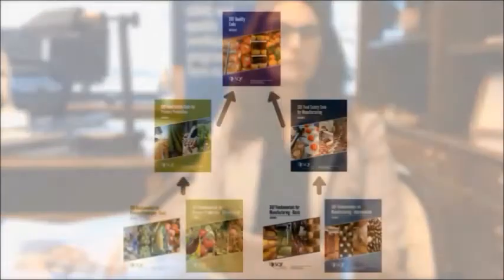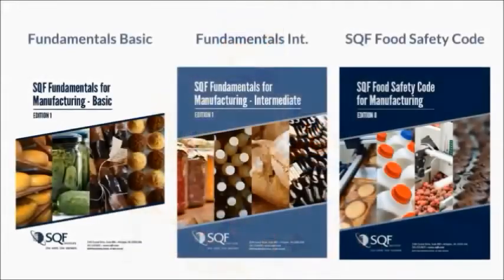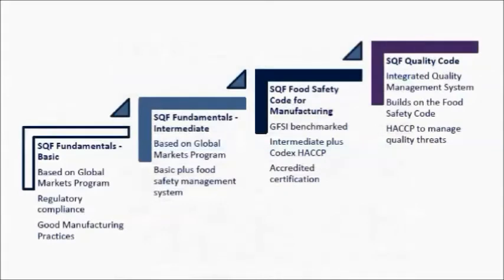Food safety is a continuous improvement journey, and your retailer or buyer may not want you to stop once you have achieved fundamental level certification. The SQF family codes were built to assist you as you improve your food safety management system. The SQF Basic and Intermediate Fundamentals codes align with the full set of SQF food safety codes, including the section headings and numbering, easing you into a food safety management system that is fully benchmarked to GFSI.